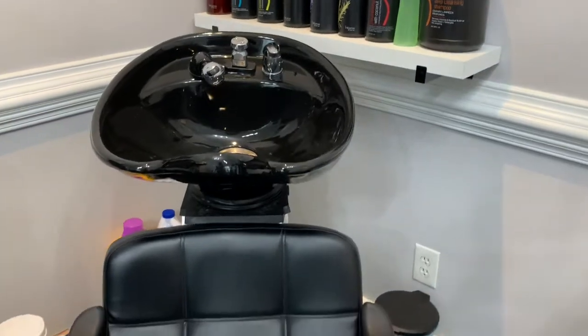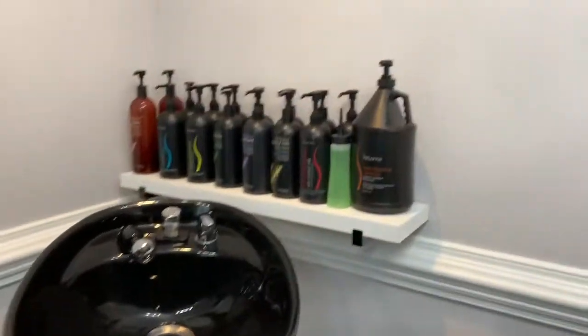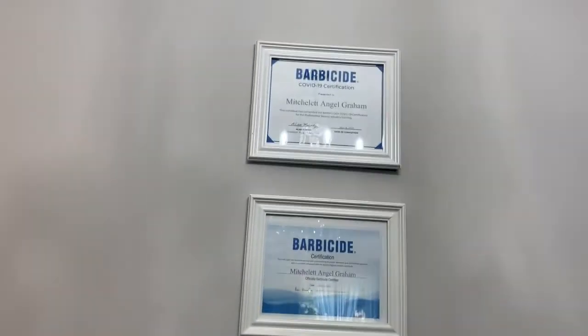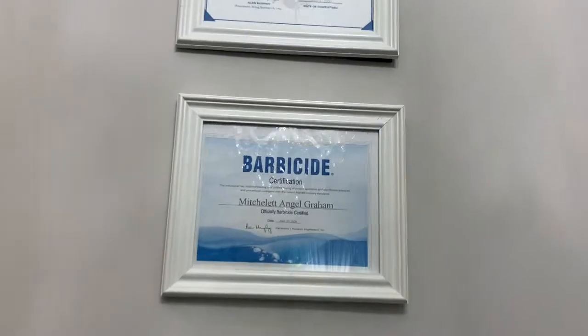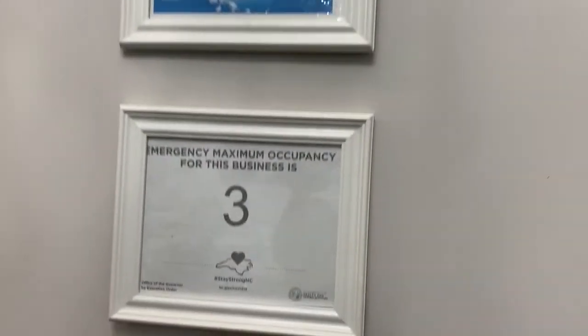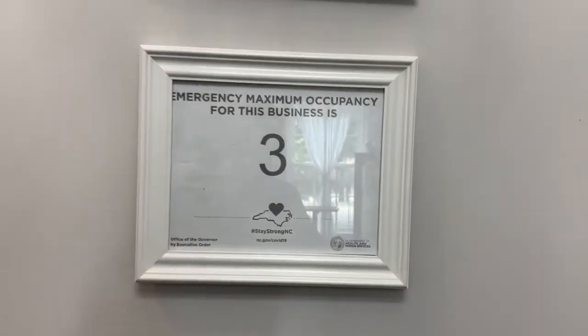Here's my shampoo bowl. Here is the chair. I make sure I wipe all that stuff down. There's my different shampoos and conditioners. I kept that wall clear. And this is my barbering training certificates. I had to take those while we were out for that break, and the maximum capacity in my room is 3.